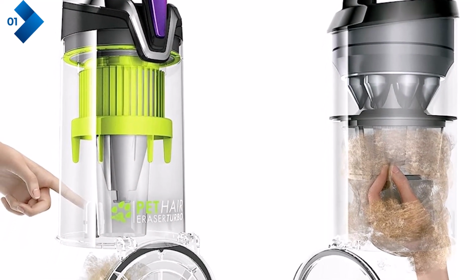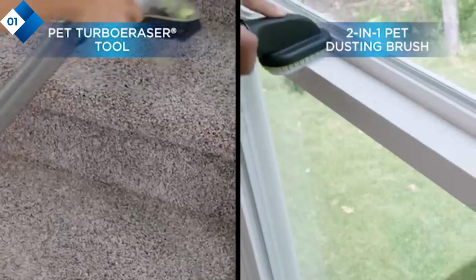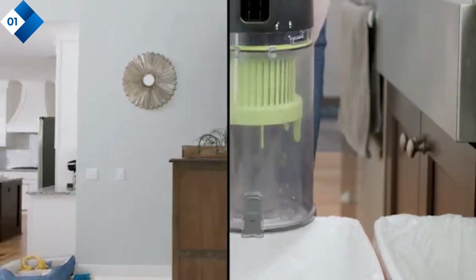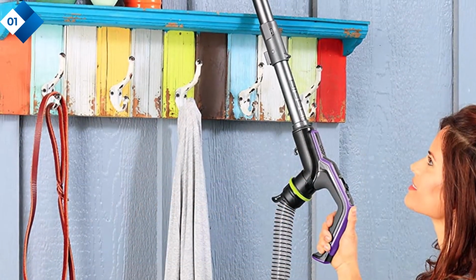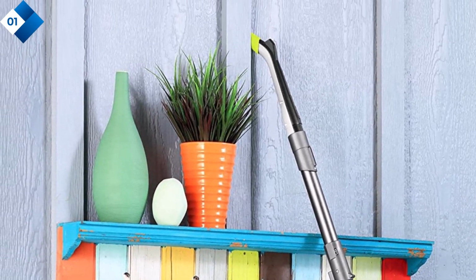Here are some pros. Tangle-free brush roll for efficient pet hair removal. Smart Seal allergen system traps allergens for a healthier home. Specialized pet tools for tackling pet hair in various areas. Easy empty feature for convenient dirt disposal. Cons. Some users may find the vacuum to be a bit bulky.